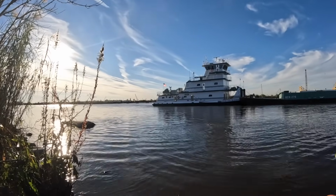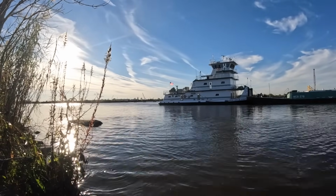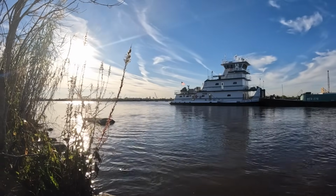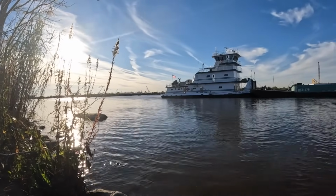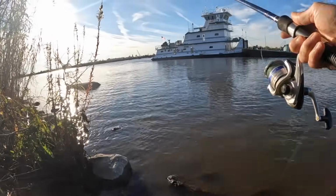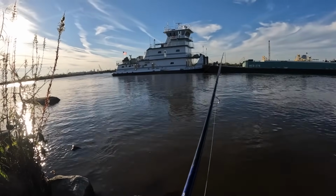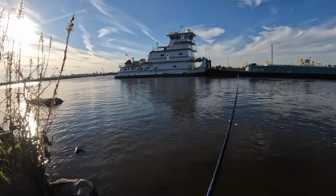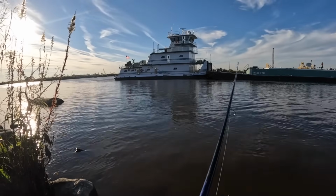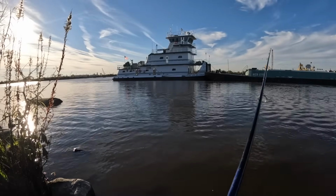I've done 2 casts and nothing, and now I'm just watching. I see a lot of gulls on the other side of the boat diving, so I'm thinking that trout have moved over there. So that's where all that activity is, right? So this may be the last one. Sometimes the third one is the charm, but not always. That's just what people say. People don't know what they're saying always.